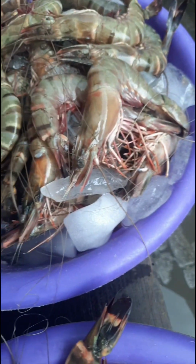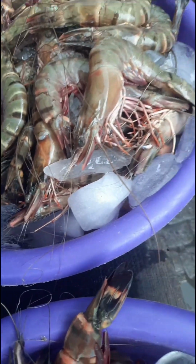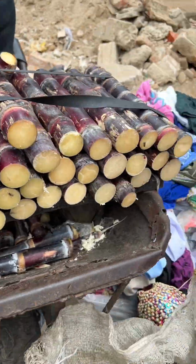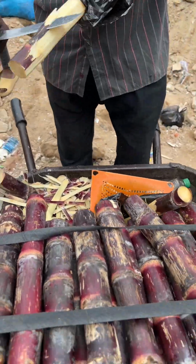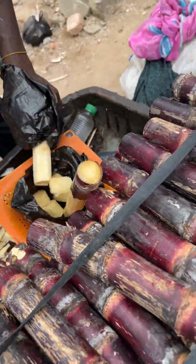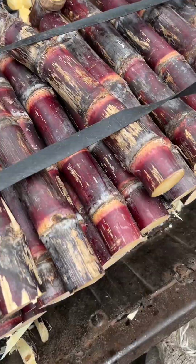We're at the end of our fish market at Makoko, and I saw this sugar cane, baby lovers. I saw lots of people gathering here. I couldn't help myself. I just had one, and trust me, it was the sweetest sugar cane I've tasted in a long time. So we'll be moving to our next location.